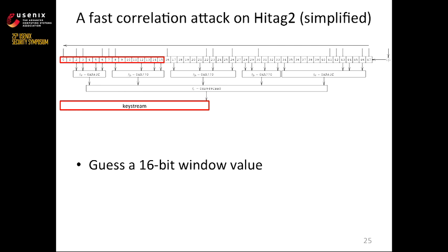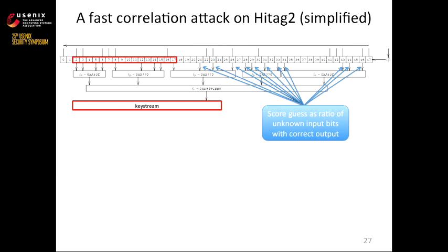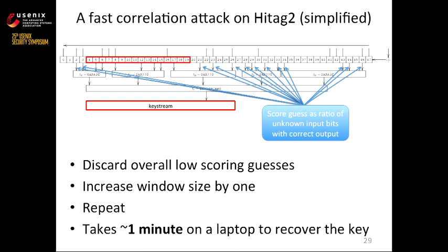You first guess a 16-bit window on the left side of the LFSR, and we score our guesses based on correlation, as I hinted before. For each guess we compute a score based on the ratio of inputs to this Boolean function that produce the correct keystream bit. Then we start shifting this window around and keep computing this score for every offset. Once we have all the scores, we take the average score for the guess. Then we keep a table of fixed length and discard the guesses with low score. Then we extend this window by 1 bit, now 17 bits, 18 and 19, and so on, until we get all the 48 bits of the internal state of the cipher.